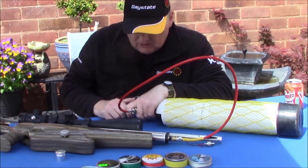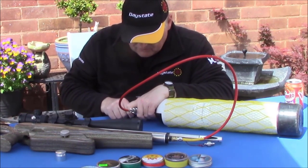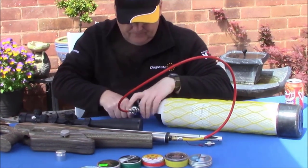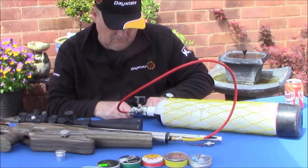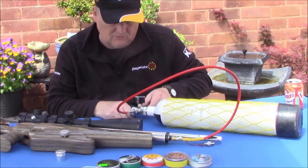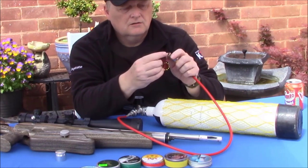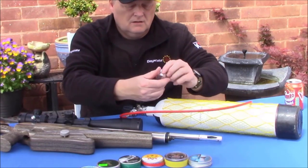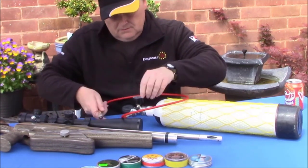Okay. That click is where it equalises the pressure, and it was at 200 bar at that point. 220. 230. We'll bleed it off. Tighten up the bleed valve. Remove the adapter. Put the dust cover back on that. And then put the dust cover back on the rifle.